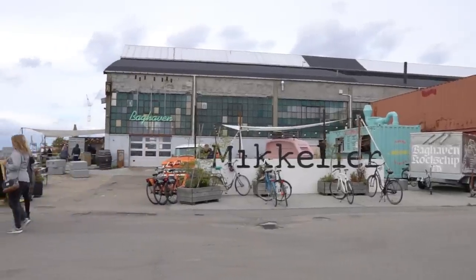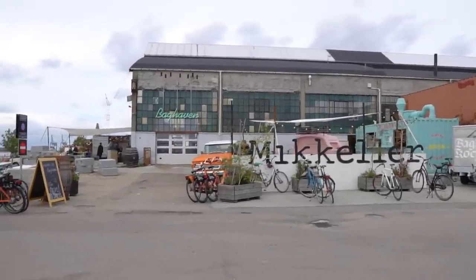There's plenty of seating, there's plenty of tables. And then there's one McKellar Brewery in the back. So it's kind of like an industrial, abandoned warehouse space, but with a lot of shipping containers. A very cool feel. So I'm gonna go and try to find some vegan food right now.